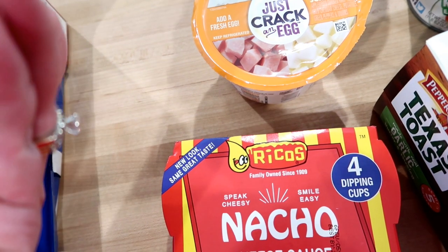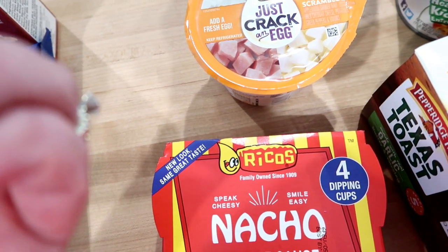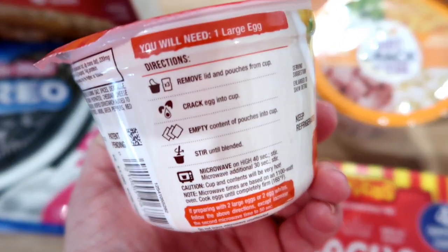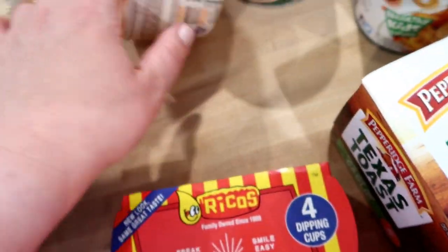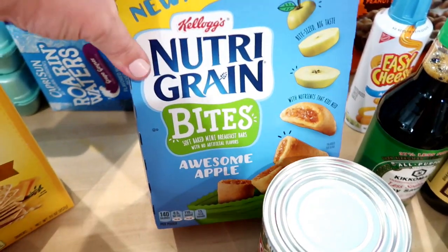Well, the instructions say, "If preparing with 2 eggs, follow the above instructions and increase time to 50 seconds." I've never used 2 eggs. Oh, okay.